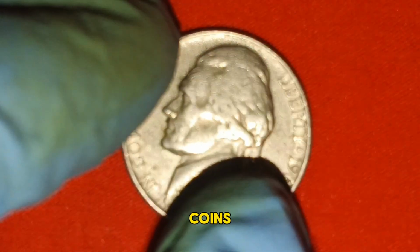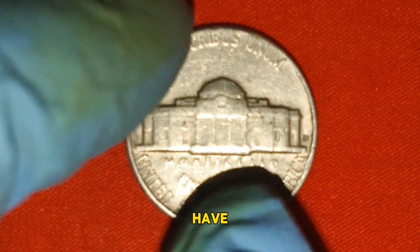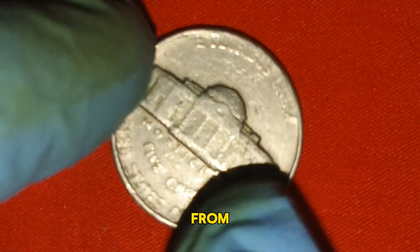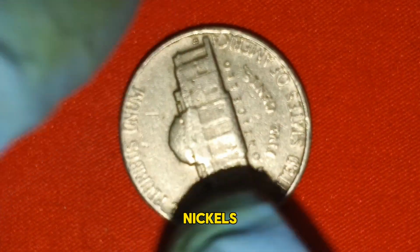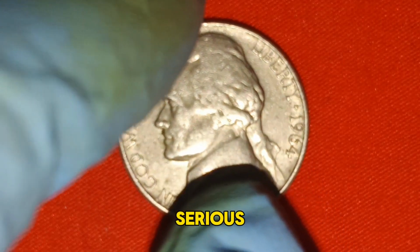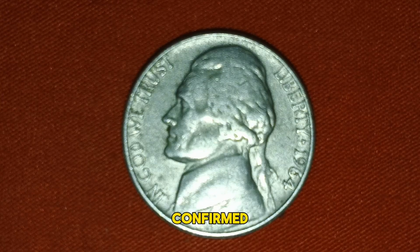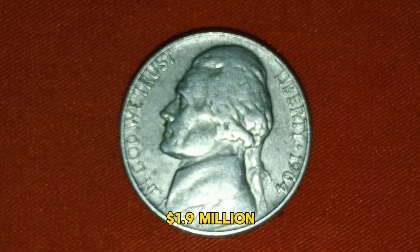These special strike coins from 1964 are incredibly rare, and some experts believe they may have been experimental strikes or test pieces created by the mint during the transition from silver coinage. One of these special strike nickels, a 1964 SMS, short for Special Mint Set, sold for over $30,000. That's a serious price for a 5-cent coin, but still a long way from $1.9 million. So far, there is no confirmed public sale of any 1964 Jefferson nickel for $1.9 million.